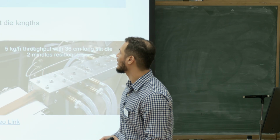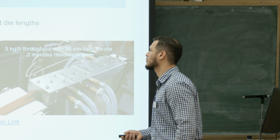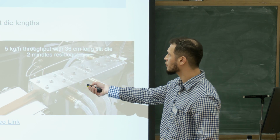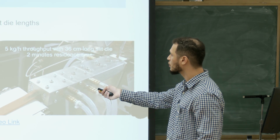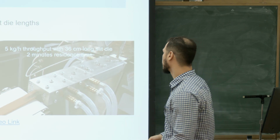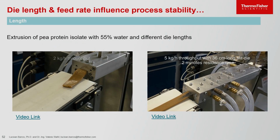Another thing is the die length and feed rate as well. So here we have extrusion of pea protein isolate with 55% of water. Here we have the 18 centimeter die.